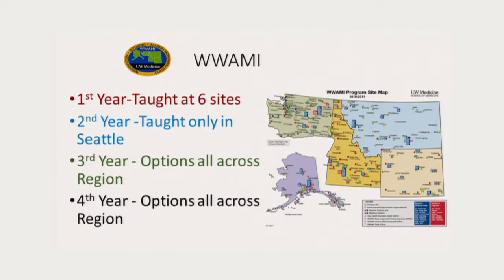So what normally happens is in first year, our medical students are spread out all across the WWAMI region. So we will have about half of all of the medical students here in Seattle, so 100 or so. Then we will have medical students in Spokane, we'll have them in Idaho, Alaska, Montana, and Wyoming, okay? And so at each of these sites, we are partnered with another university to help teach the basic sciences. Thus far, that has been one of the strengths of our program, and I'll get back to that in a little bit.